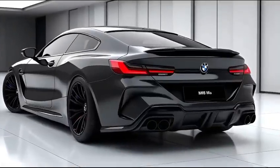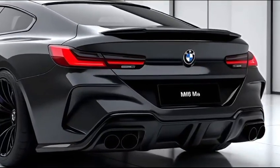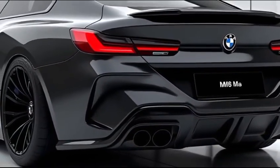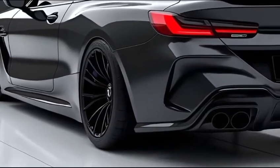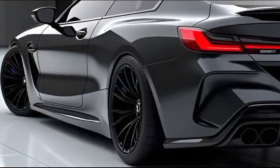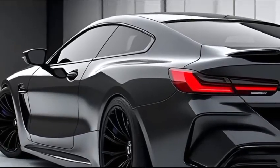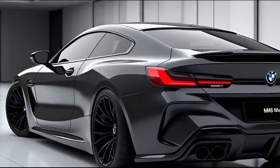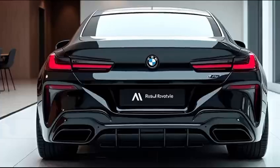For those considering the 2025 BMW M8, there are a few things to keep in mind. If you're looking for an everyday grand tourer with mind-blowing performance, this is one of the best options on the market. It offers incredible power without compromising on comfort or luxury. However, if you're purely after track-focused performance, there are lighter, more hardcore alternatives like the Porsche 911 Turbo S. But for those who want a perfect blend of speed, style, and prestige, the M8 stands in a class of its own.